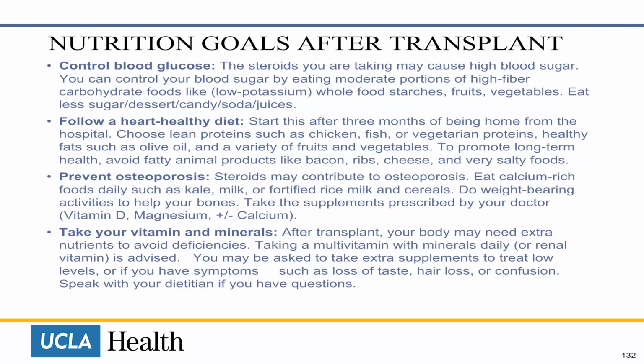Prevent osteoporosis. Steroids may contribute to osteoporosis. Eat calcium-rich foods daily such as kale, milk, or fortified rice milk and cereals. Do weight-bearing activities to help your bones. Take the supplements prescribed by your doctor, such as vitamin D, magnesium, and/or calcium.